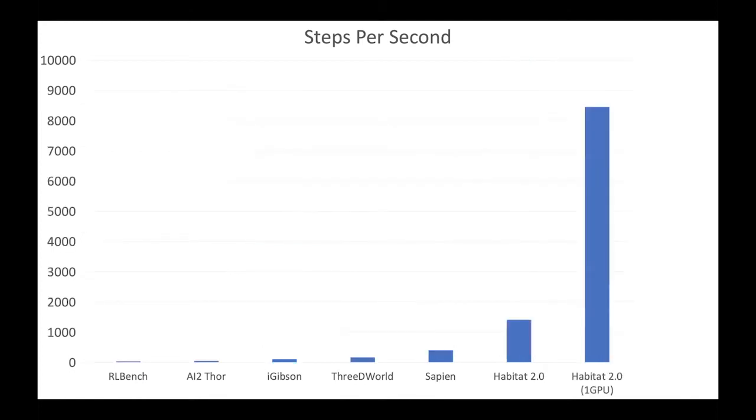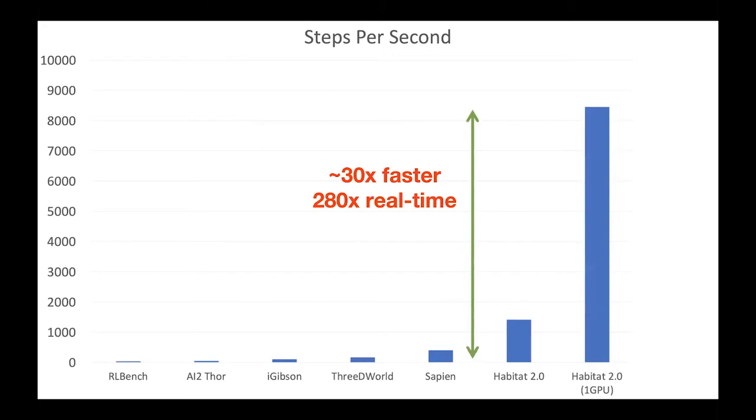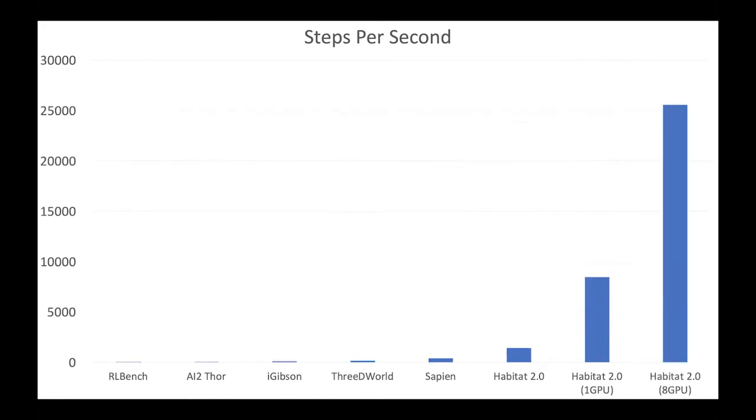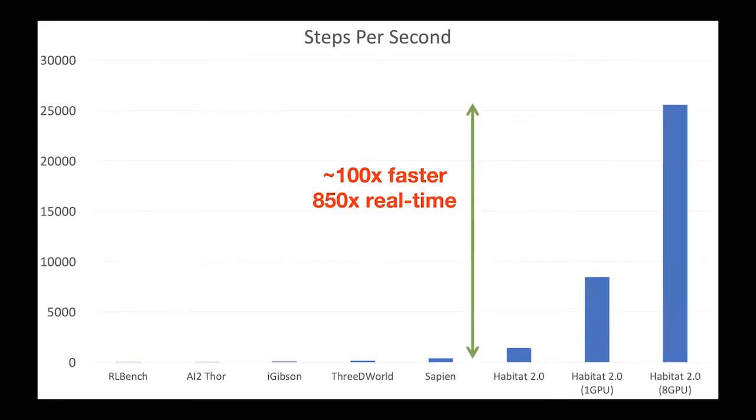And on a single GPU, Habitat 2.0 runs at upwards of 8,000 steps per second, which is 30x faster than anything else, and 280x real time. And of course, we can also show scaling to an 8 GPU node, in which case it runs at over 25,000 steps per second, and you can get to 850x real time.